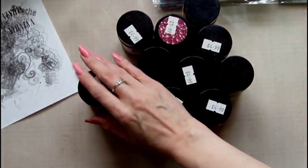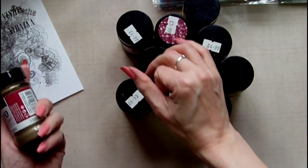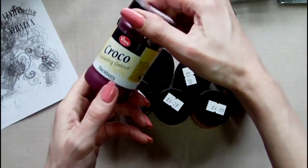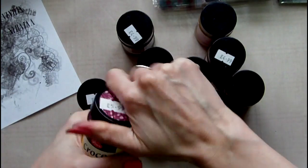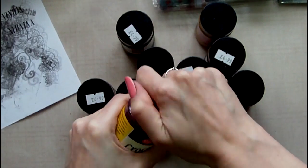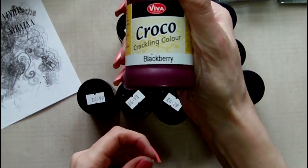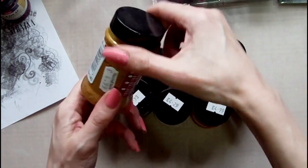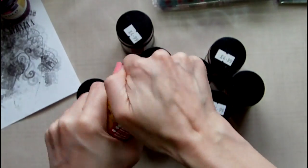But I need a break, so I've picked off the very dusty Ferro paints from my shelf, which, well, that's a crackle paint. I know that one's okay, actually. Well, we'll check. Yeah, that one's fine. I used it not that long ago, so that's, I've only got one of those. It's a blackberry colour. These ones, that feels absolutely solid.